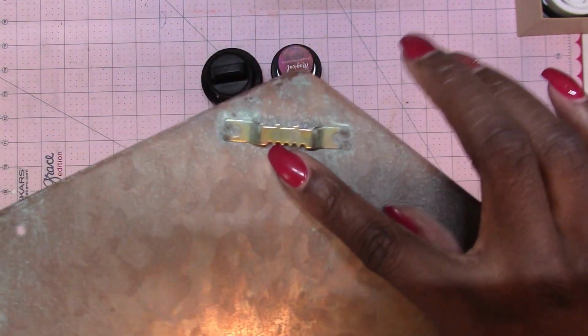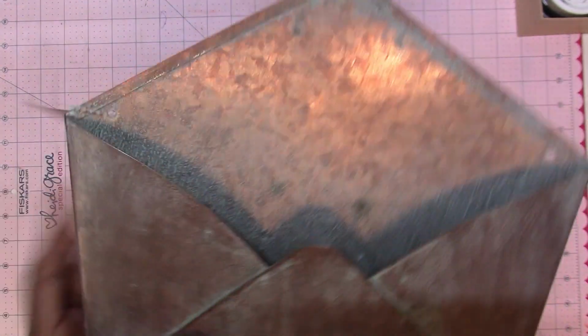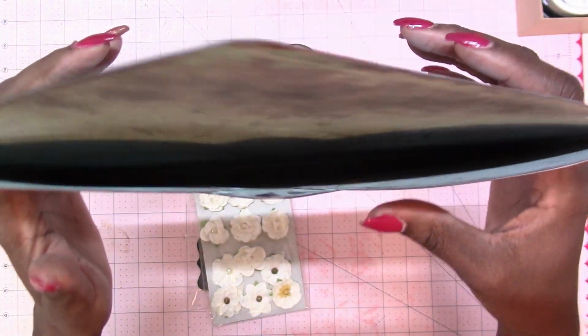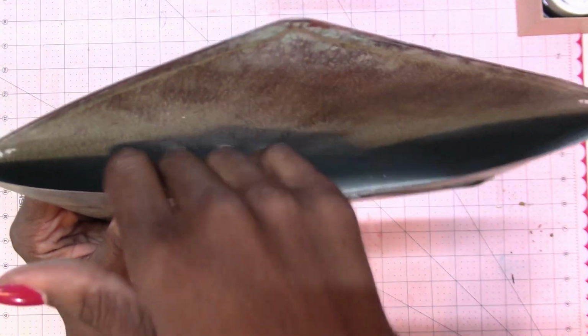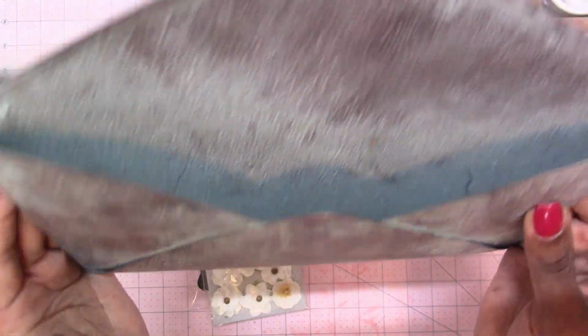It's even got a little hook on the back if you want to hang this on the wall. If not, you can just get some scissors and probably pop that off. But it's a nice envelope, and it's even open so that you can go ahead and stick things inside of it. Say you've got tags that you made from some of our past kits, you can go ahead and stick those inside and hang this on the wall and display your tags.